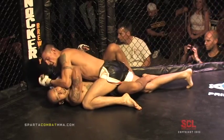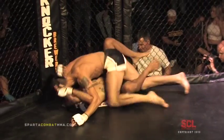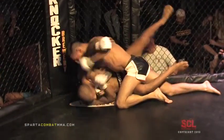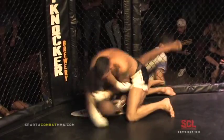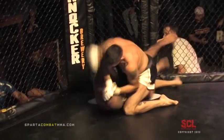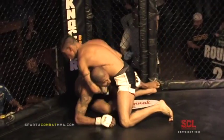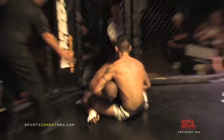Corner of Navaro saying they want him to jam Cano against the cage. And for exactly that reason, because Cano had free hip mobility there, tried to get onto a hip and escape, and fewer than 10 seconds left. Looks like we're going to the next round. And Nick Navaro finishing out the first round strong.